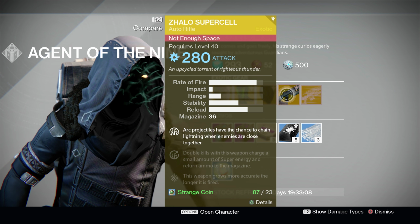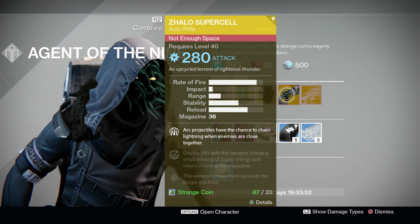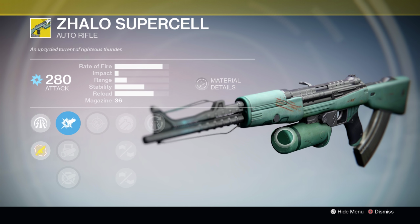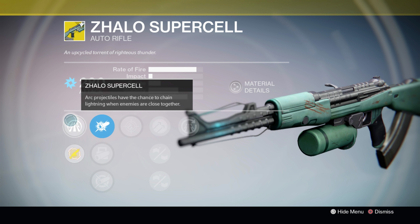Alright, moving on to the weapons Xur's got for sale this week, and holy crap is it a good one. Xur is finally selling the Zhalo Supercell Exotic Auto Rifle. I know a lot of people let out a very large squeal of joy for this one. This is currently the only primary weapon introduced in Year 2 that has an elemental burn, and it's got two amazing abilities.